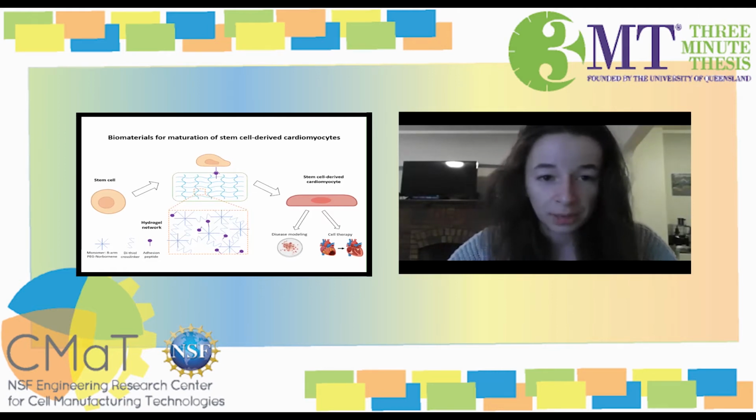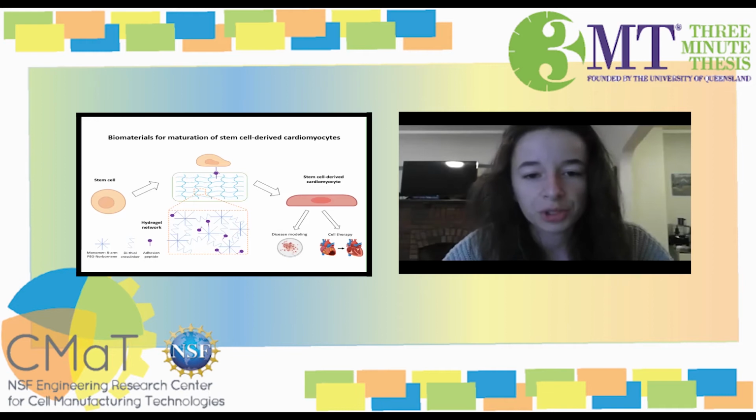Stem cells are embryonic cells, so they're very immature, and forming cardiomyocytes from stem cells requires us to start from the very beginning. So far, stem cell-derived cardiomyocytes have only been able to reach levels of maturity which are seen in the cells of newborn babies, and they have never been able to reach full adult development, which is what would be necessary in most applications.